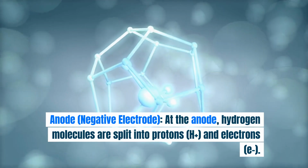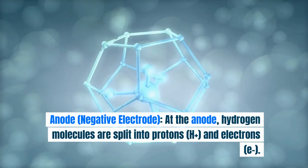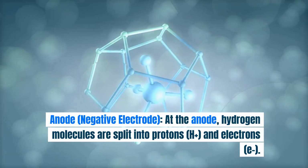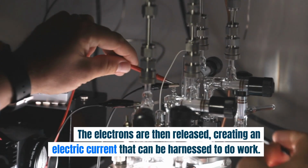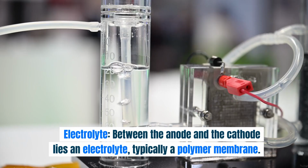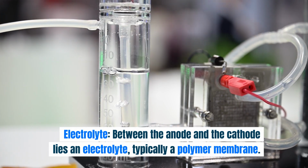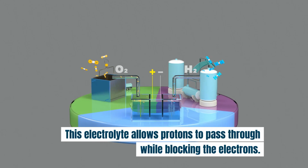Anode, the negative electrode. At the anode, hydrogen molecules are split into protons, H+, and electrons, e-. The electrons are then released, creating an electric current that can be harnessed to do work. Electrolyte. Between the anode and the cathode lies an electrolyte, typically a polymer membrane. This electrolyte allows protons to pass through while blocking the electrons.